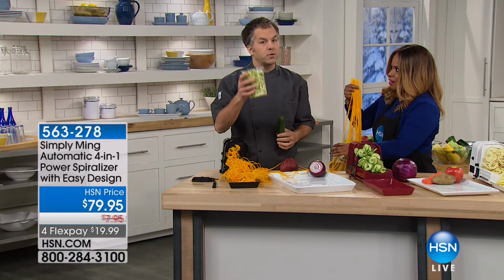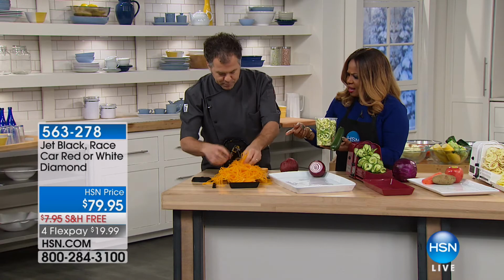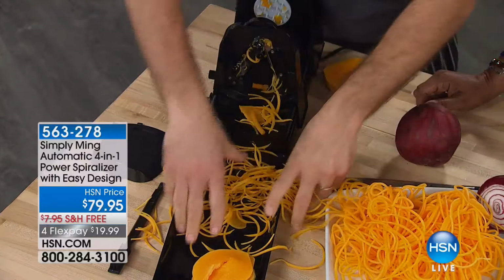Do this at home. The Simply Ming Spiralizer is going to give you that tool to make you successful in the kitchen and do these beautiful vegetables. Is that butternut squash? This is butternut squash soup. That's beautiful. And this is just the neck of it. You could still take the bottom, peel it, take the seeds out, and roast the bottom part. But then you can just go ahead and saute this.